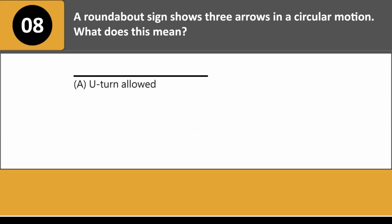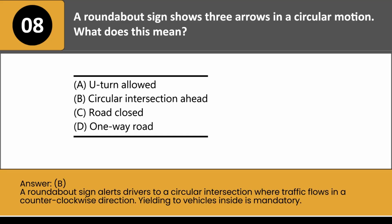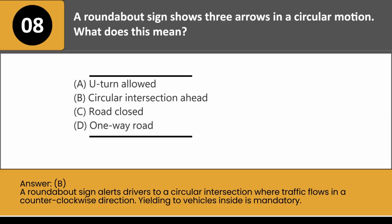A roundabout sign shows 3 arrows in a circular motion. What does this mean? A. U-turn allowed. B. Circular intersection ahead. C. Road closed. D. One-way road. Answer B. A roundabout sign alerts drivers to a circular intersection where traffic flows in a counterclockwise direction. Yielding to vehicles inside is mandatory.